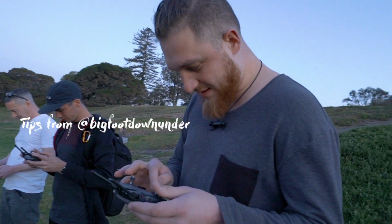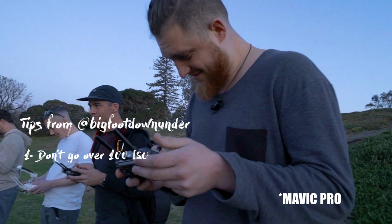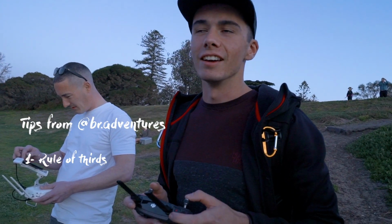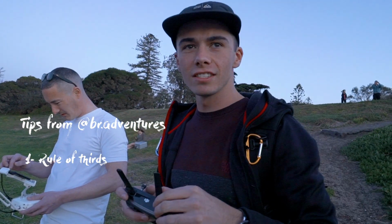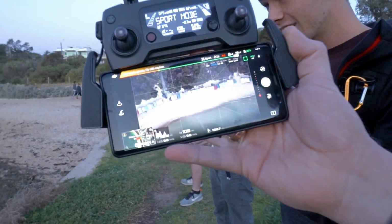Mr. Bigfoot: fly a Phantom, don't go over 100 ISO. That's it. Definitely. I'm gonna go with the rule of thirds. Okay. So make sure you've got your 3 layers in there. Skyline in the center, I reckon. 3 layers, bro. Yeah, that's it.